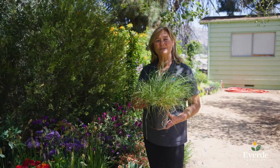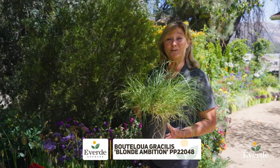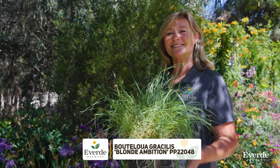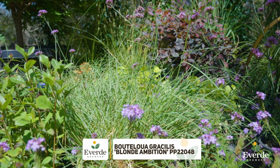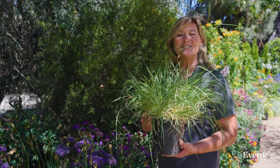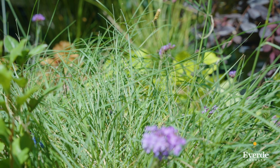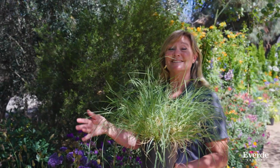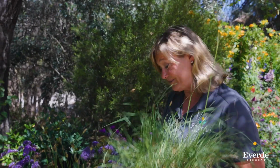And here we have Bouteloua gracilis Blonde Ambition. This is an excellent summer blooming grass. You can see it has a few flowers already. This is different than the regular species in that the flowers are much larger. It's a much more vigorous grower. This does excellent in the warm desert regions. It just doesn't like humidity very well, so I don't recommend it for the Gulf states, but really interesting plant. The other thing about the flowers that I've noticed personally is they sometimes look like little banners that cheer you as you walk by. Very, very sweet.